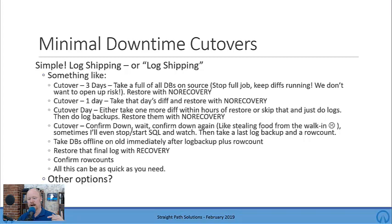Do that with your cutovers. Am I really down? Make your web people hate you. Are we sure? How do I know you're sure? Okay, I'm going to turn off SQL Server and turn it back on again and see if I have any connections come in. And I do that sometimes because I'm paranoid. I don't want to have to deal with 10 transactions or 4,000 if you're a really busy environment coming in, in that quick moment between my last log backup and turning the databases offline. I want to make sure that we've shut down as much as we can.